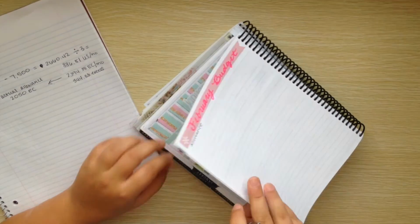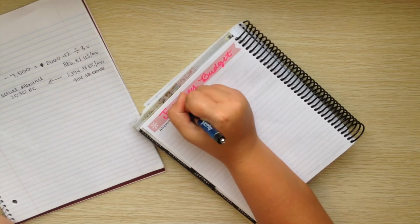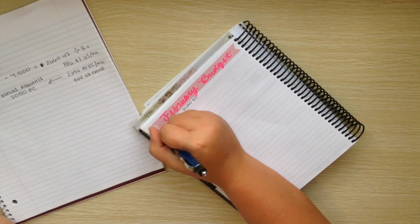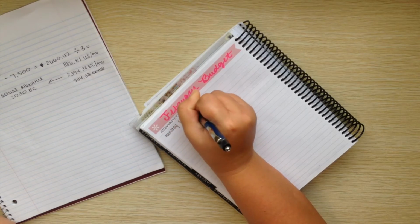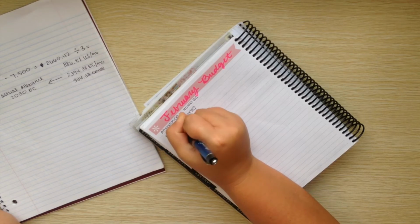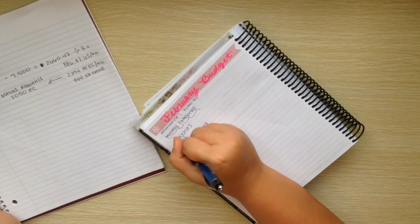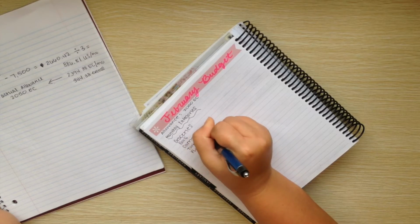I keep calling it an allowance. It makes you feel like a kid, but okay, so my allowance for this month is... and then what did I call it last month? No categories. Monthly categories. All right, so first one is groceries. Campus food. Takeout. Fun stuff.